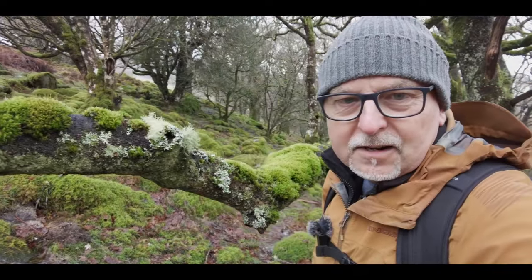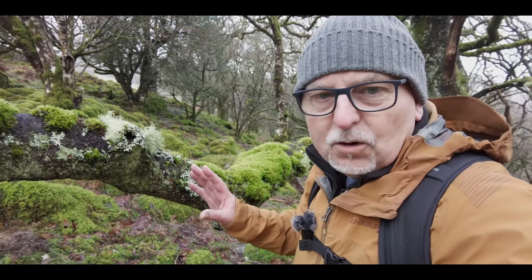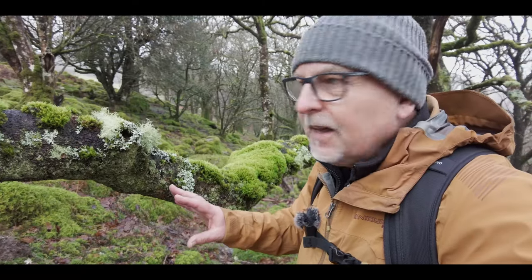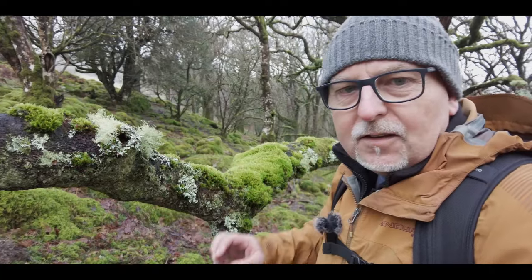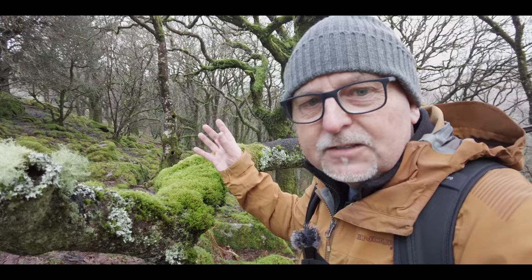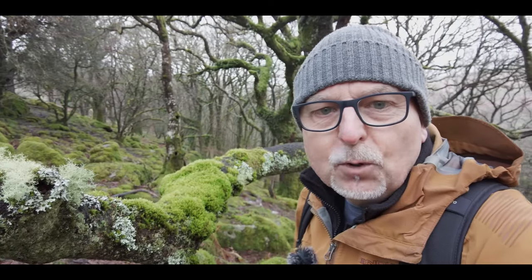So one of the things I really like about this woodland is just the detail. There's lots of fallen wood which has just been allowed to stay here, and that means there's lots of lichens and mosses, there's lots of rotting wood for insects, holes in the old trees, and of course a little shelter just here, so there's a lot of bird life even on a poor day like today.